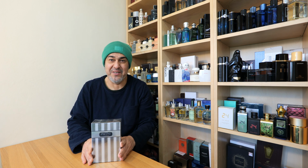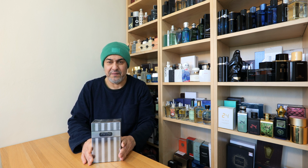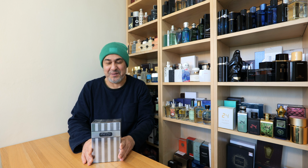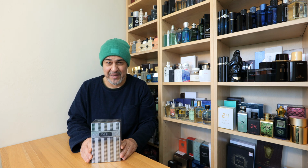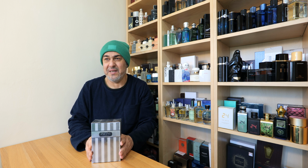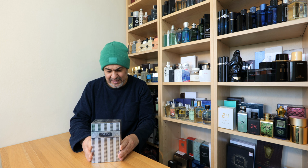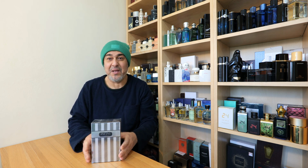It's caught my eye because somebody mentioned that this one is another copy of Creed Aventus, and as you know, if I hear that I have to check it out because I need to know how good they are, especially for the price. This one in the United Kingdom, if you do your research, if you Google it, you can find it under £25 for 100 ml, and this is an Eau de Parfum. Anyway, so without further ado, let's do this.